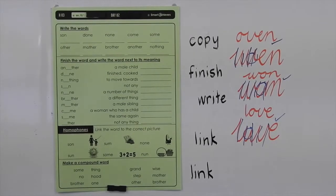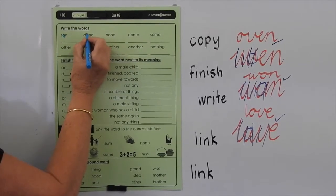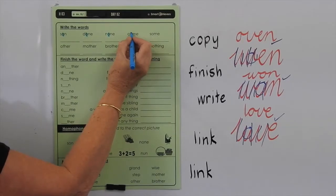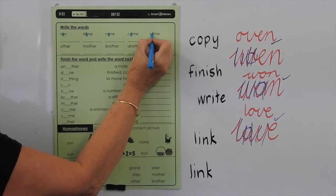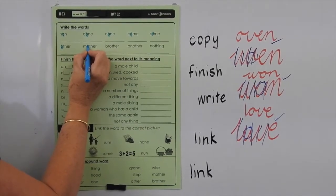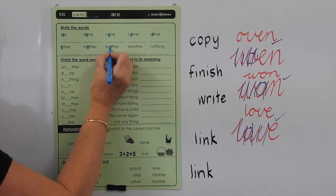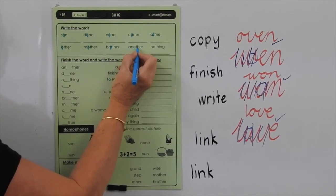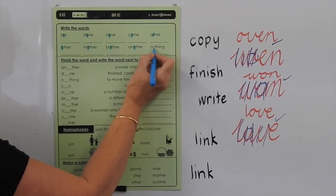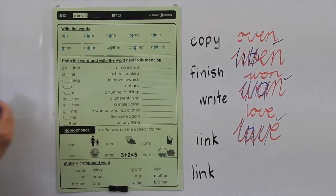So we've got sun, done, but we know we're using an O, none, come, some, other, mother, brother, and another, and this comes from the words no thing. They joined it together to say nothing.